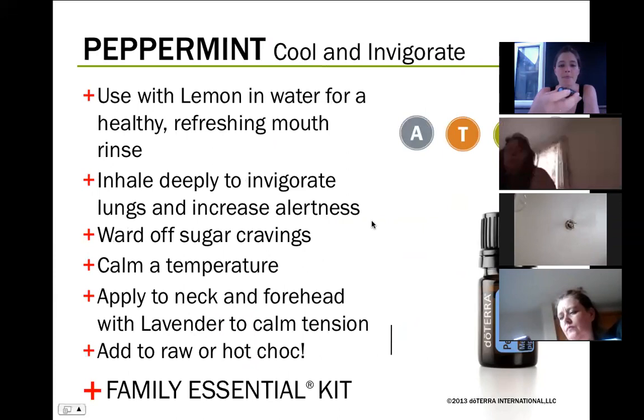Right, next is lovely peppermint. So peppermint is all things cooling, and it's such a refreshing smell. I've actually made a spray for this really hot weather. So one drop of peppermint and the rest is water. Literally just spray it on when you're feeling really hot, and it's amazing how cooling it is for the body. It's also very cooling if you've got a temperature.